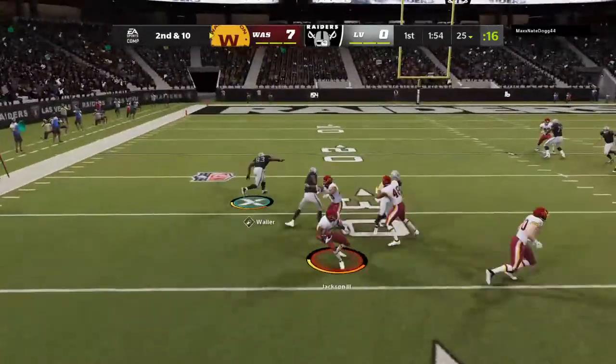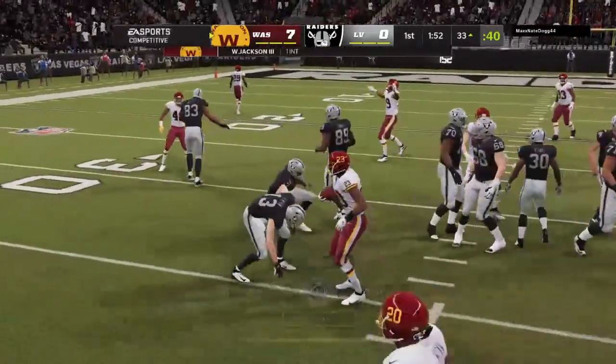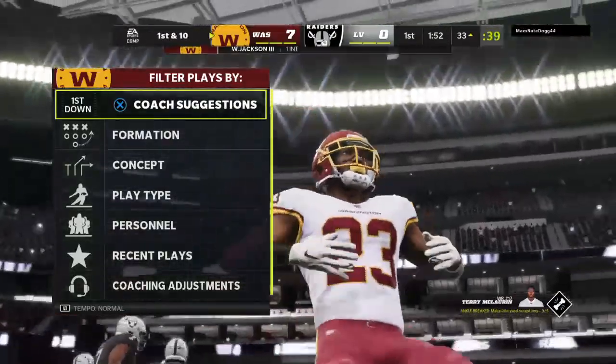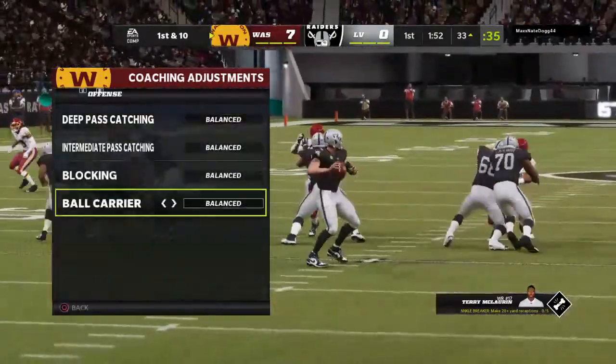Oh, into a sea of defenders and intercepted. William Jackson with a pick. And they have the football and will set up shop at the 33-yard line. And not the first quarter that he was hoping for.